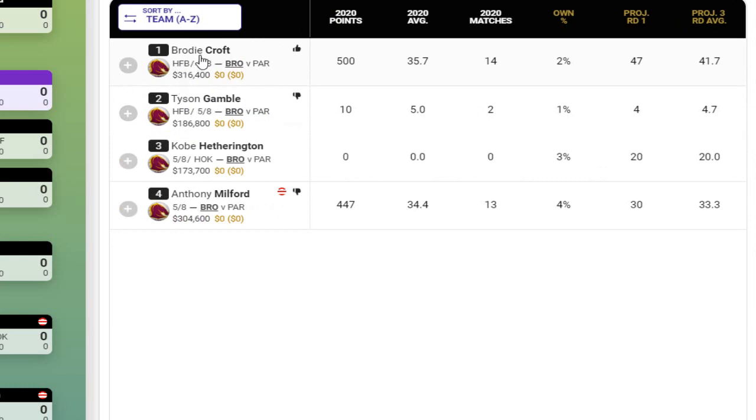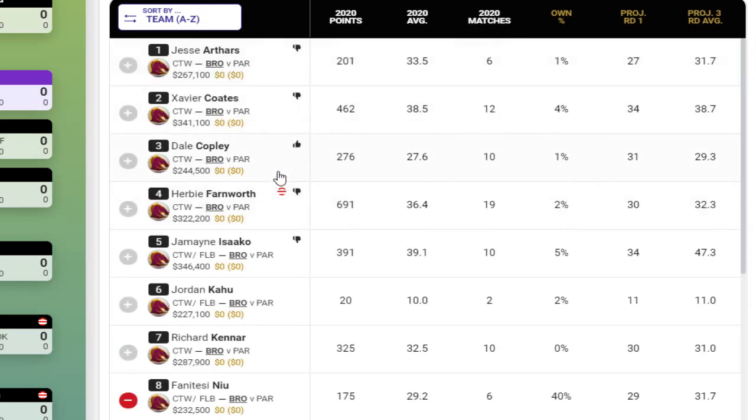In the five-eighth department, not really anything either. Milford is probably the only one. I wouldn't go Milford, but if you wanted to take a big punt on Milford having a breakout year, who knows? Maybe he will find his form again, and at 4% ownership at 300k, he's definitely shown in the past he's been one of the premium five-eighth options, so he might regain some form. But I definitely couldn't see myself going with Milford. And then in the centre wing department, not too much.